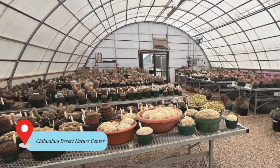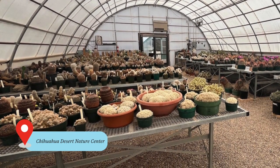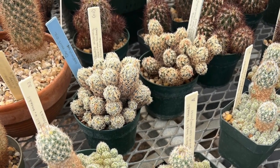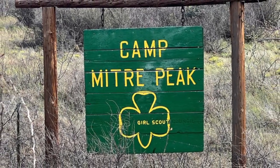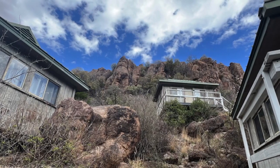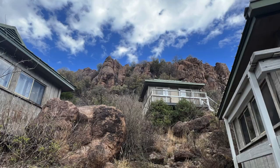Another cool spot that we're going to see is the Chihuahuan Desert Nature Center. Here there are hiking trails, there is a botanical garden area, and in this cactus greenhouse, there are over 200 species of cacti. What is a Girl Scout trip without visiting our sister Girl Scout camp? At Camp Mitre Peak, this is where their cabins are. They're built into the canyons, and it is so beautiful.